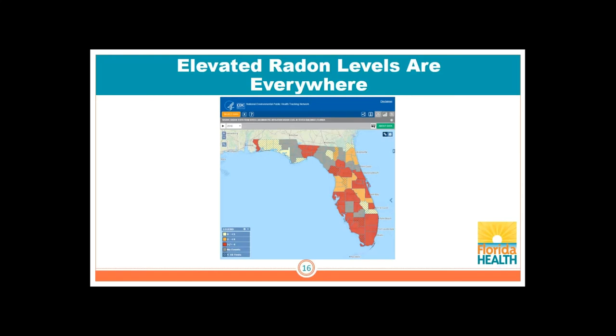So if you're looking at this map, the red counties, this is pre-mitigation testing. They were at or above 4 picocuries per liter, so that's a majority of the counties. The orange ones are from 2 to 4, and this is for a particular year, 2018. And the ones that are yellow were from 0 to 2.